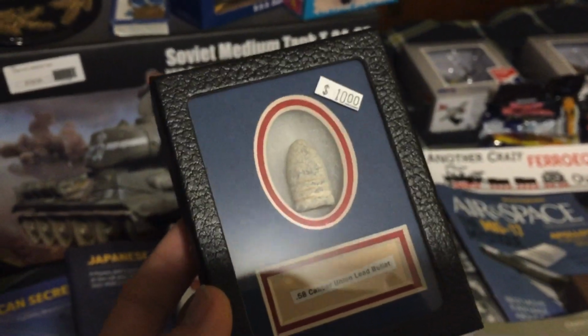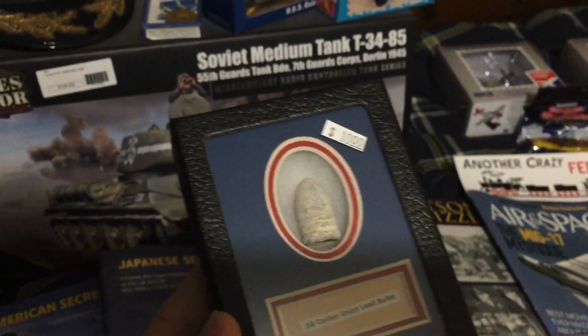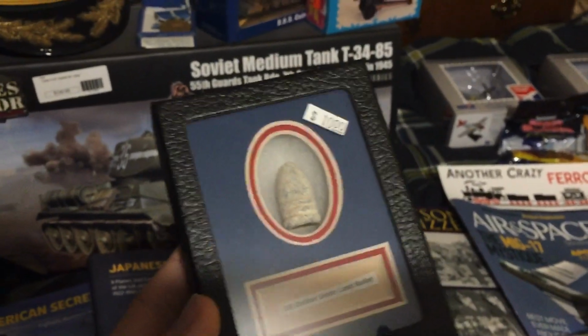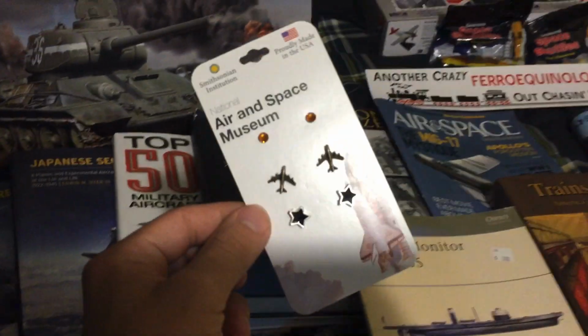The French originally designed this because it's known as the Minié ball, because it was named after the French inventor Minié. Know your history, folks? You'll remember that. This right here is nothing special.